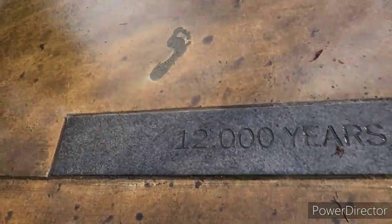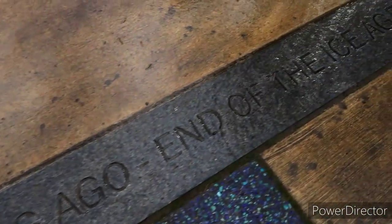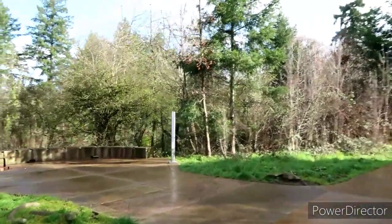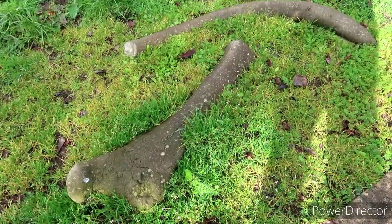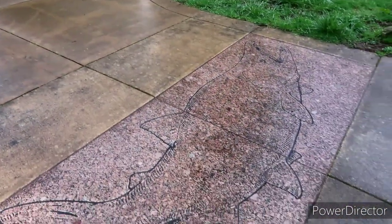So they've done a really good job of kind of setting up the different creatures' footprints that would have walked through here. And on the ground here is all this information too. 12,000 years ago, end of the ice age. And some more footprints. Oh, check this out. There's some sculptures of some different bones here. Maybe like a femur bone. And we've got a salmon here on the ground.